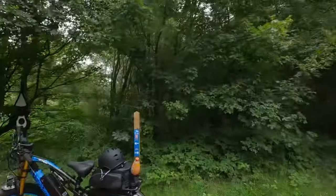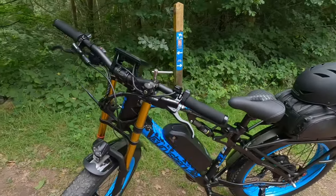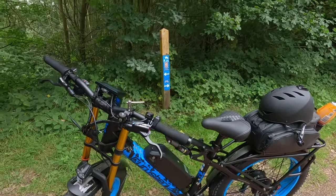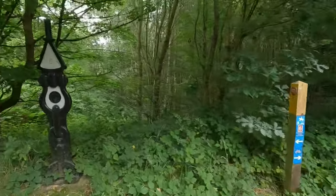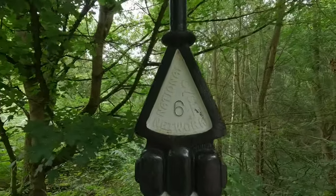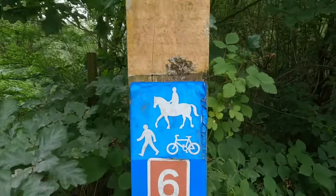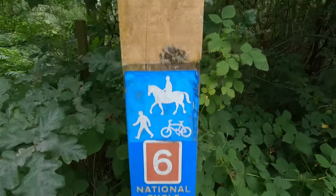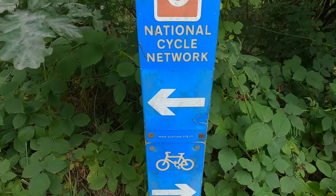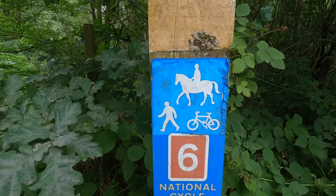I'm out and about, and I'm on the Cyrusher XF 900, full suspension. What an appropriate place to be, the Millennium Cycle, National Cycle Network, to show you the Cyrusher bike. So National Cycle Network, Route 6. Obviously, mountain bikes and bicycles that way, and horses, people, and bikes that way.